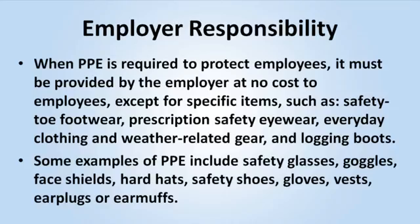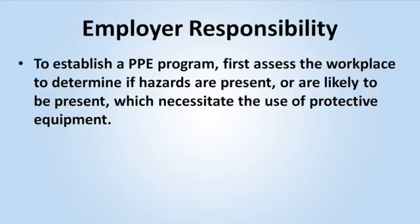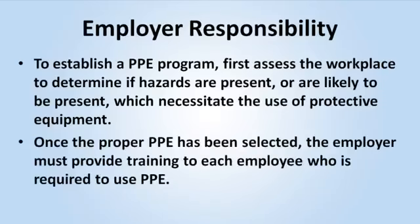Some examples of PPE include safety glasses, goggles, face shields, hard hats, safety shoes, gloves, vests, earplugs, or earmuffs. To establish a PPE program, first assess the workplace to determine if hazards are present or are likely to be present, which necessitate the use of protective equipment. Once the proper PPE has been selected, the employer must provide training to each employee who is required to use PPE.